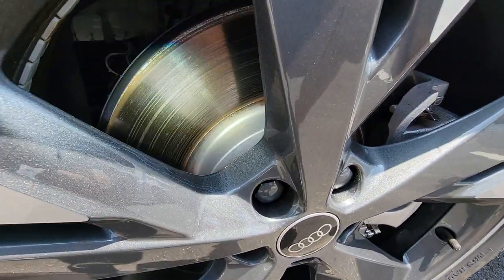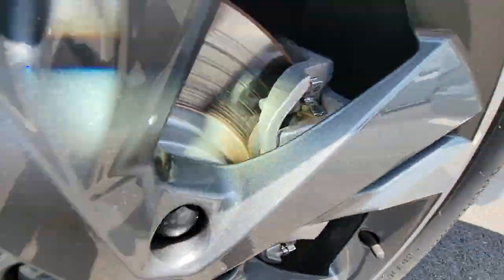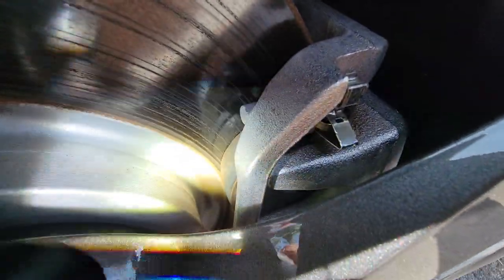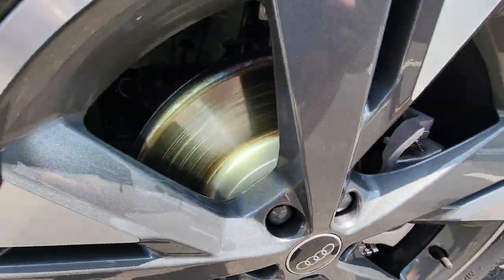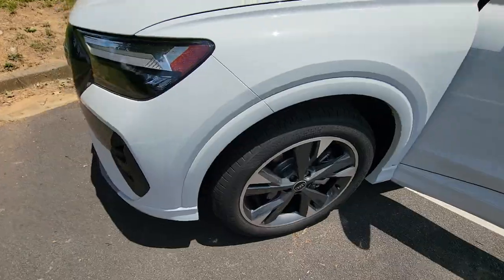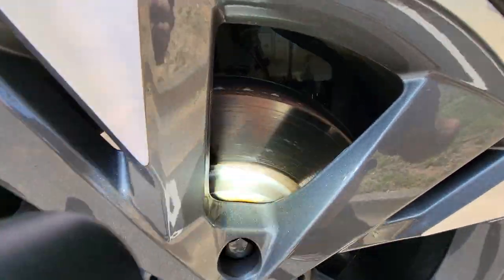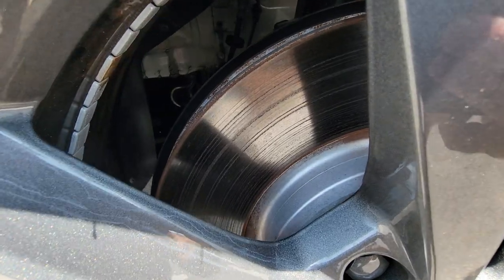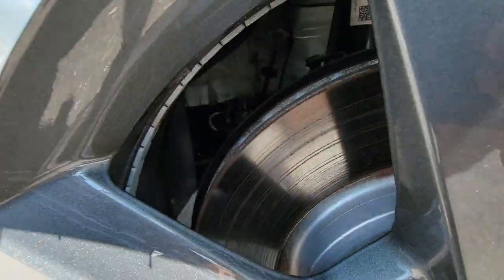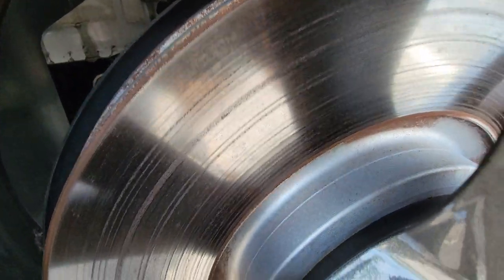All right, I went for a test drive. These are the rotors. They do appear to have some warpage. I felt it. However, the brake pads look great. So, rotors look like they could be turned. It would improve it. It didn't stop terrible, but I did feel it. Also, when you run your finger across it, it should be smooth. And I'm feeling some bumps there. You can see them.